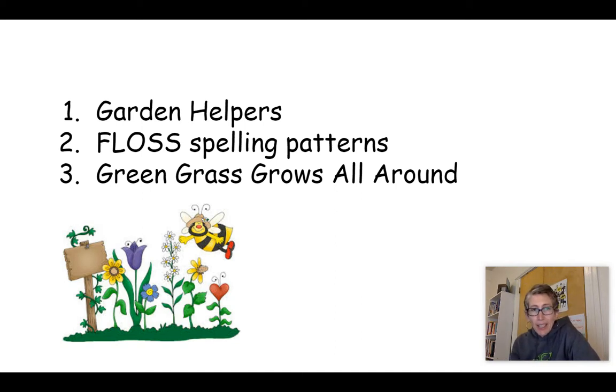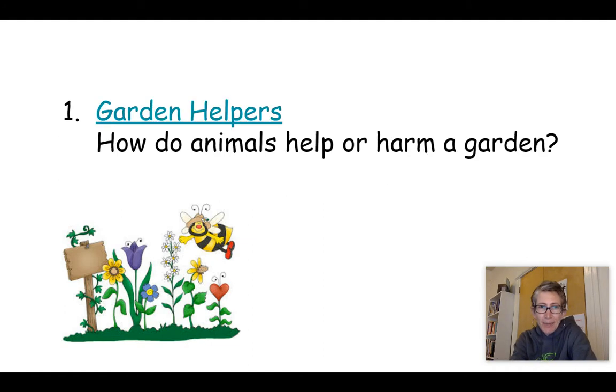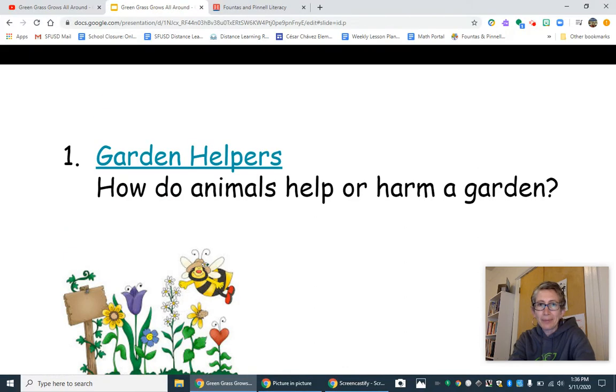The next thing we're going to do is I'm going to teach you a new spelling pattern that will help you spell some tricky words. It's called floss, just like dental floss. And the last thing we're going to do is I'm going to teach you a new song called Green Grass Grows All Around. And I think this is going to be a fun song for us to sing since we're learning about gardens and plants and maybe even a little bit about trees. So let's get started. Garden Helpers.